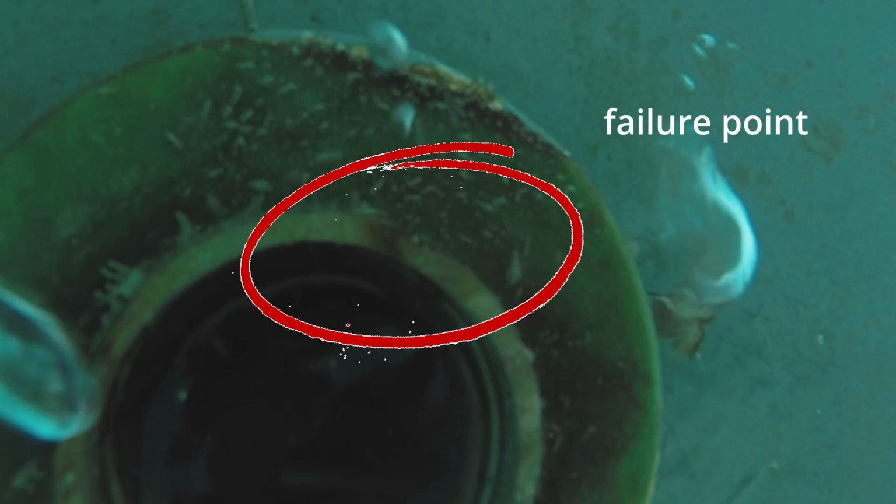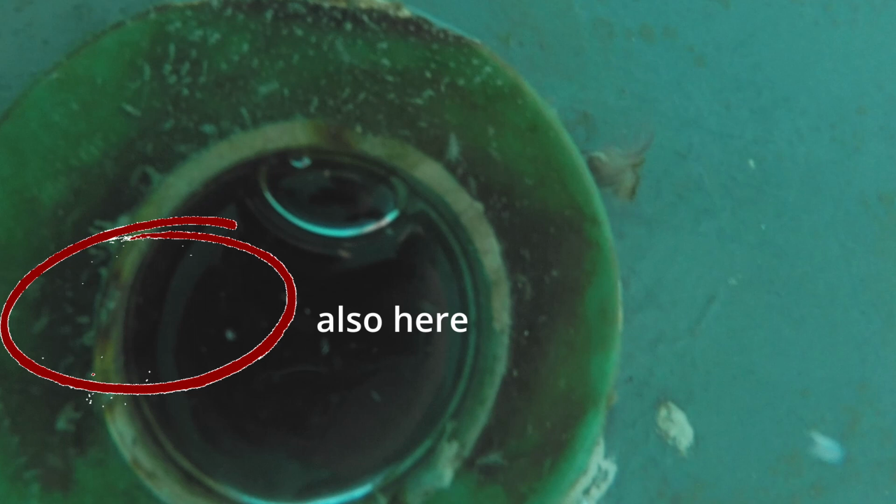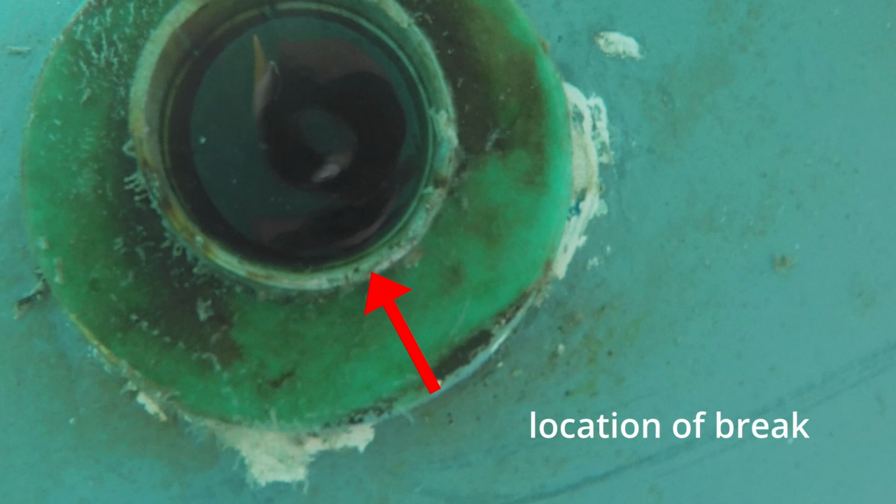Here you can see our first failure point. It's like a dark rusty stain. And then there is a second failure point which you can see here. Now the next bit is interesting because you can see where the rudder was hanging on before it finally broke. Can you see how the metal on this side looks rough and ripped?